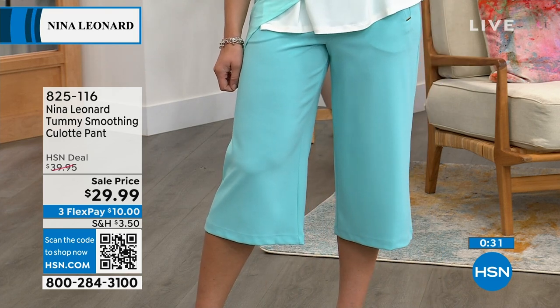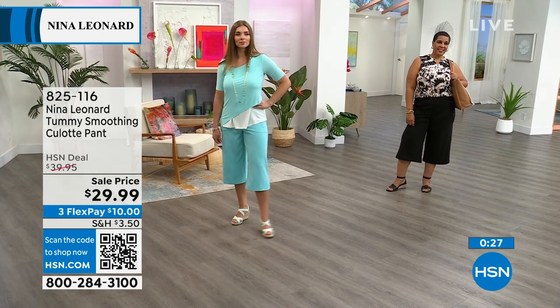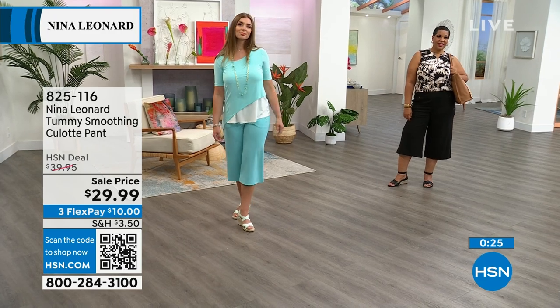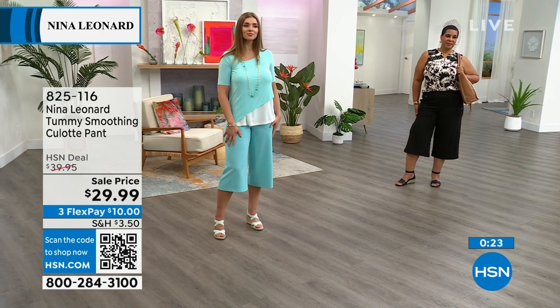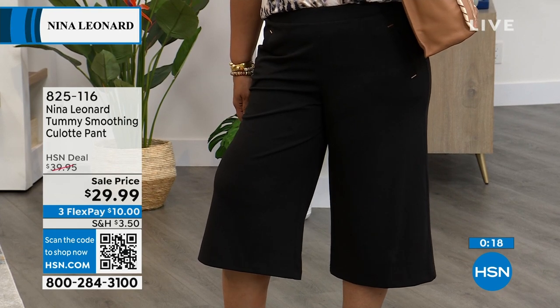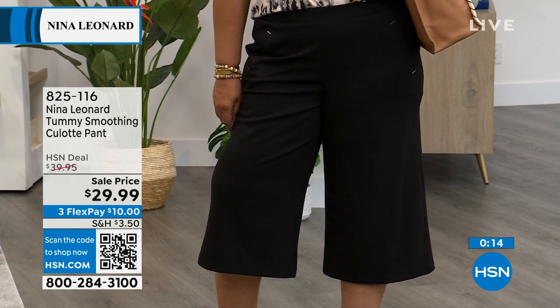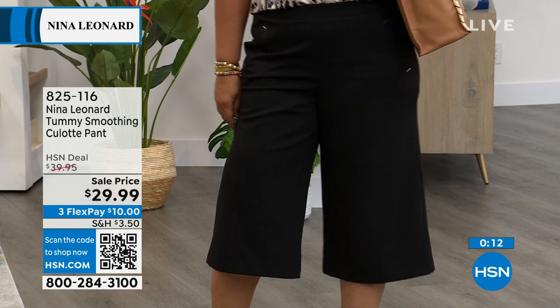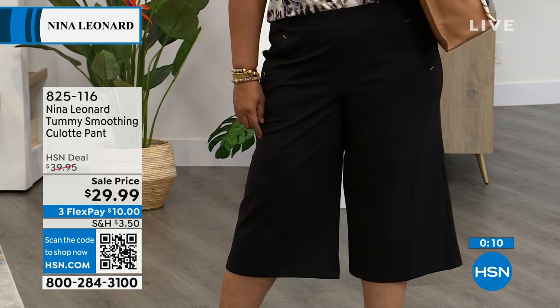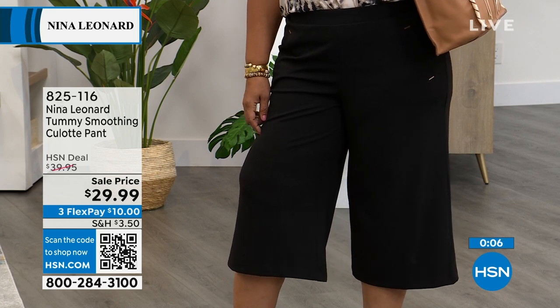So, so easy to take care of. You just throw them in the washing machine. Again, never a need to iron. You will not have to iron these. So if you're a gal who travels for business, these are fabulous to have in your suitcase because they're very professional looking if you pair them with a blazer and a beautiful blouse. But you can also have a lot of fun with them, even in the evening with a sparkly sandal and a beautiful blouse. So you'll get multiple uses out of them.